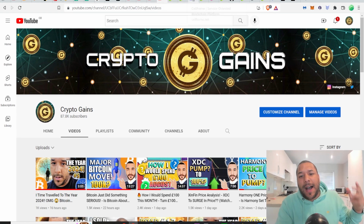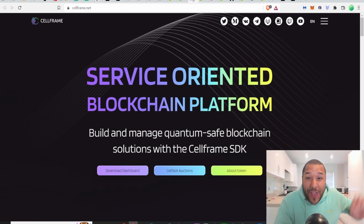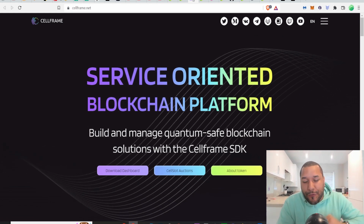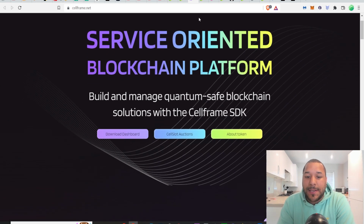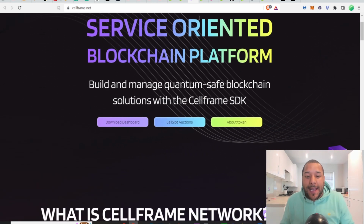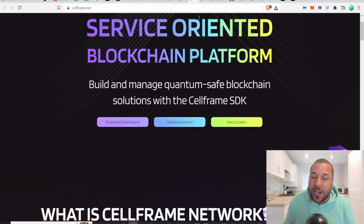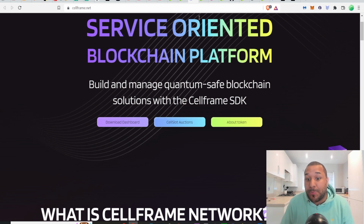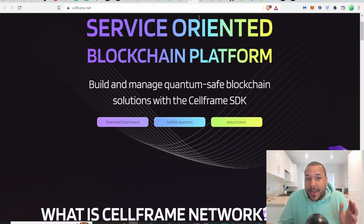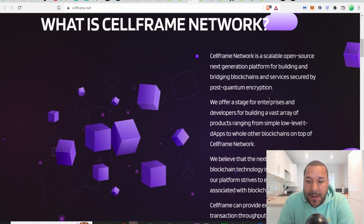The first coin, I would invest maybe £300 of my money out of the £1,000 that I have into Cellframe. Cellframe is looking to build and manage a quantum safe blockchain. It's all about protecting us from quantum hacks that could happen in the future. Well, essentially, that's what they're claiming to do. So I think that this is a project you should not underestimate.